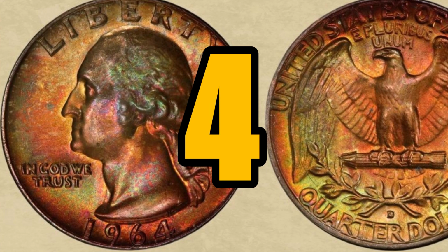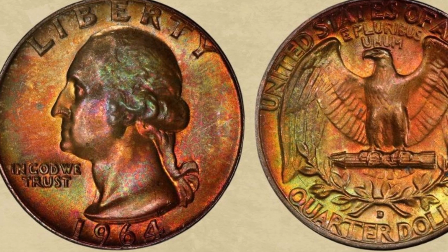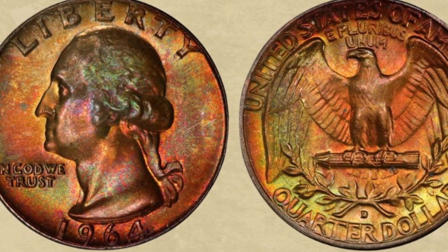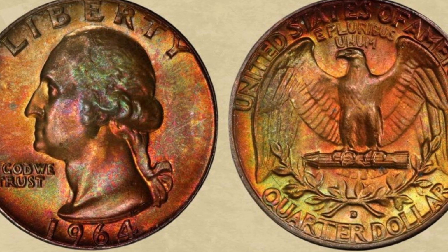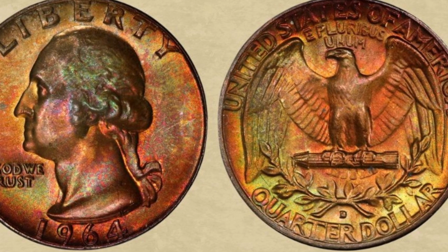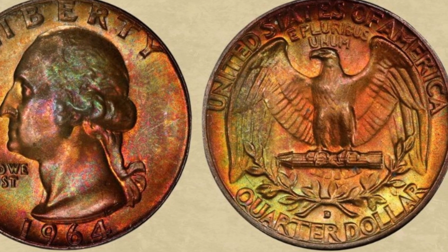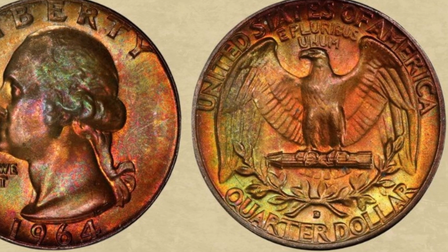At number 4, the 1964 D Washington Quarter. Due to it being the last year of issue before the metal change and being a silver quarter, the 1964 Ds had a really low mintage comparatively, and these can be extremely valuable. Ones that are close to mint state can sell for over $30,000, with ones in the MS65 to MS67 ranges selling for close to $1,000. There are a few examples that are in MS68 condition. Those sold for over $35,000, with one selling close to 40 grand only a few years ago.